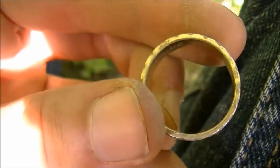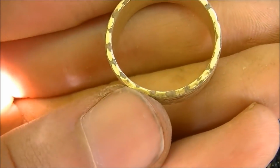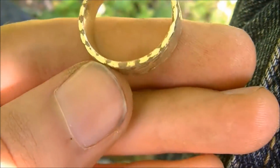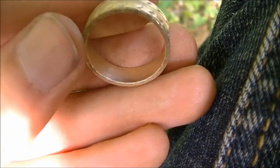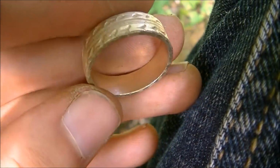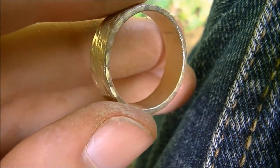And it's gold over copper because you can see a few areas around the edges where the plating wore through, like right around there. But it's a really thick gold plating. So that's a neat find. It's been down there a little while. Not sure quite how old it is, maybe 30, 40 years, not too incredibly old. It's a great find nonetheless.